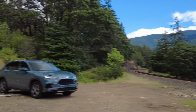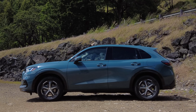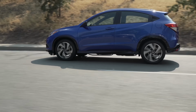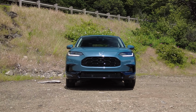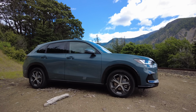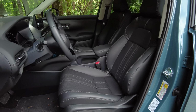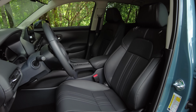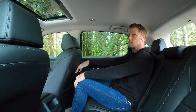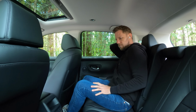In this speedy encapsulation, I'll note that the second generation HR-V shares its basic structure with the latest Honda Civic. Versus the previous HR-V, shown here, the newest HR-V is 2.6 inches wider and 8.7 inches longer with a 1.7 inch longer wheelbase. Despite larger exterior dimensions, interior volume has actually dropped slightly in most trims. No worries, my ultra-average 5'10" body still fits in the back seat with ease, as proven by this B-roll shot with a GoPro stuck on a window.